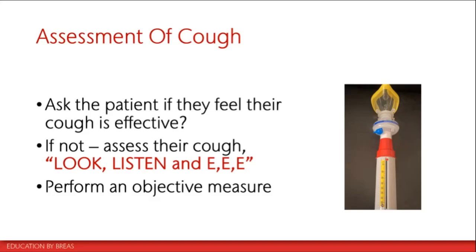I'd want to listen to their cough. Is it effective? Is it strong? Is there a rapid expulsion of air? And if I feel that that's missing, or that rapid opening of the glottis is missing, you can ask the patient to phonate E, which will look at opening and closure of the vocal cords. And I can perform an objective measure of their cough peak flow with something as simple as a pediatric peak flow meter attached to a mask.